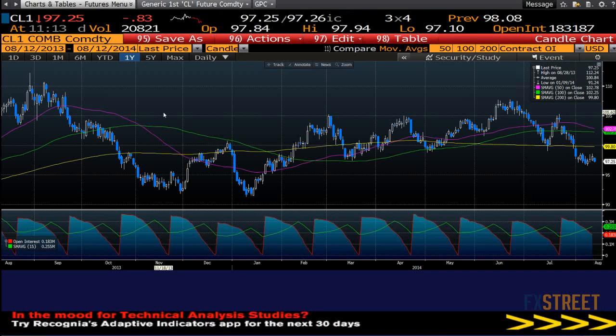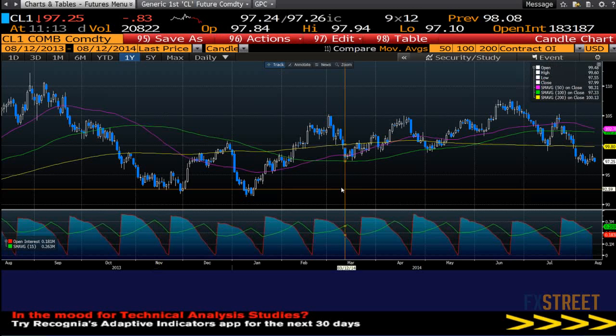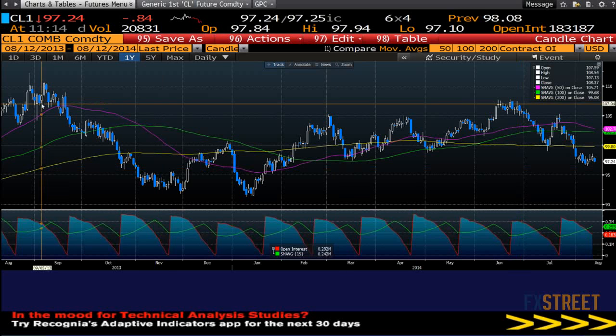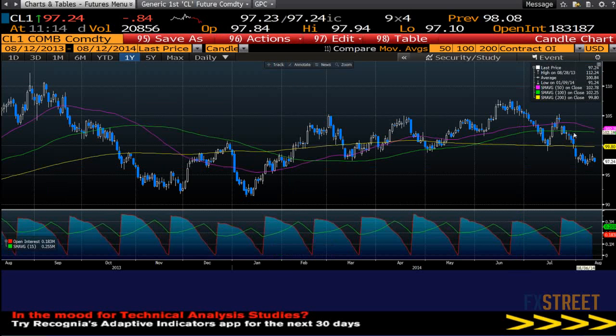Easily below 100, testing the lowest level since the start of the year here. If we fall through this low, let me just grab it for you, if we fall through the most recent low, which came in around 96.50, or just below, 96.40, so about 80 pips from where we are today, then that could potentially open our way back to the lowest level in 12 months, which is also the low of the year so far, which comes in at 105. Oh, sorry, no, it doesn't. Let's try and get this back together. Sorry, the low of the year so far is 91.24.